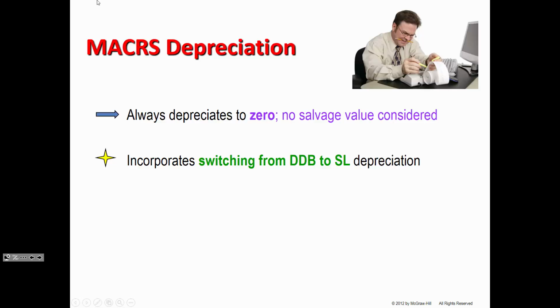So this system is the result of lobbying. You know, the effect of companies donating to Congress. Congress is responsive to their constituents, and the constituents said, we want an approach that depreciates quickly and depreciates all the way to zero. And this is the Frankenstein monster that resulted.